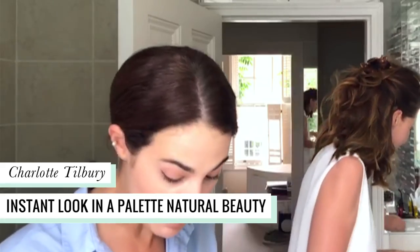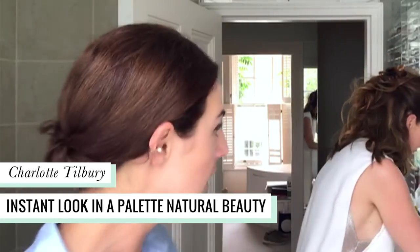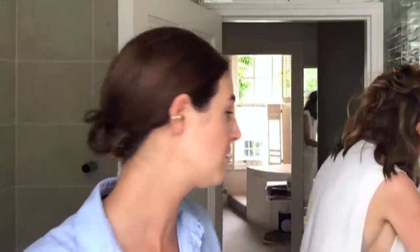Okay, next one. I kind of cheated because this is one, but it's actually many. It's a palette. I'm going to buy this, but I love this palette because it's all in one. I get contour, blush, highlighter, and three eyeshadows. I don't ever do this, ladies. You know how I feel about this. So I'm going to do it.